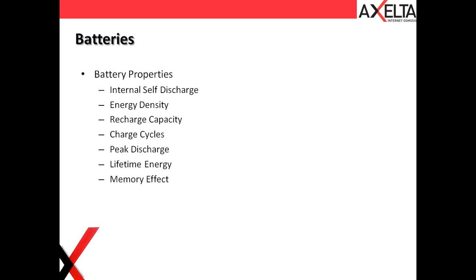looking at. Energy density is, for a particular volume or a particular weight, what kind of energy you can get. Recharge capacity: every time you recharge, how much recharging happens, and do you lose some capacity each time. The number of charge cycles that can happen, how much peak current you can withdraw from there. Typical behavior of these batteries is that if you draw more current at a single point of time, then the total available energy would go down, which is about lifetime energy.